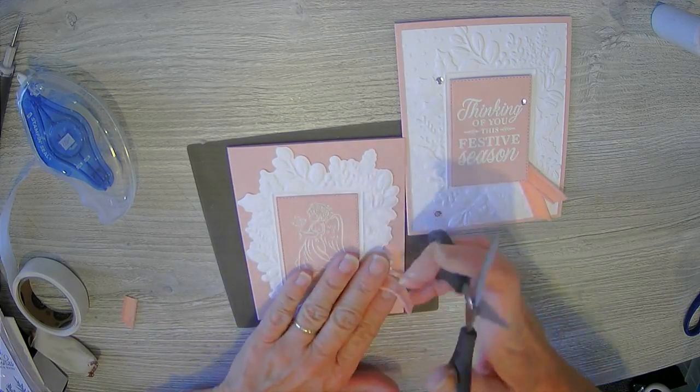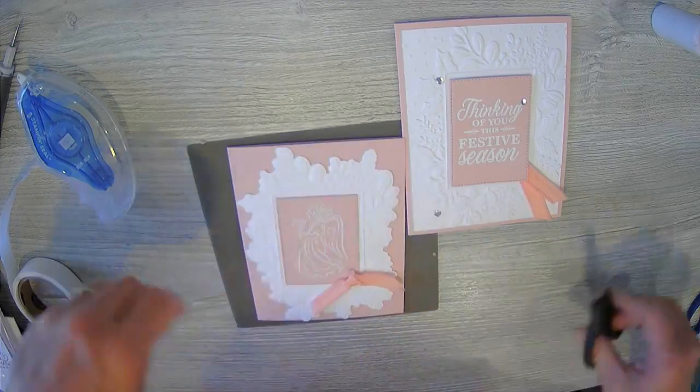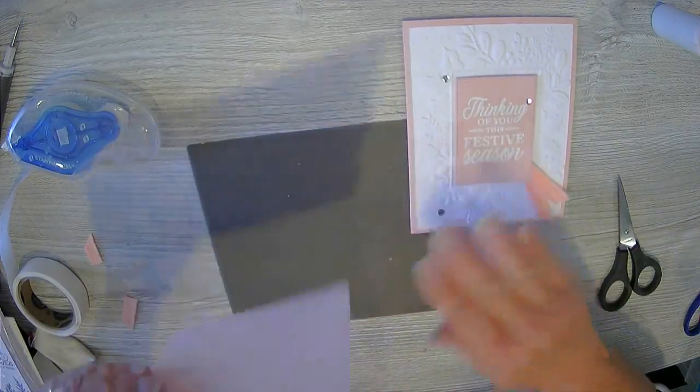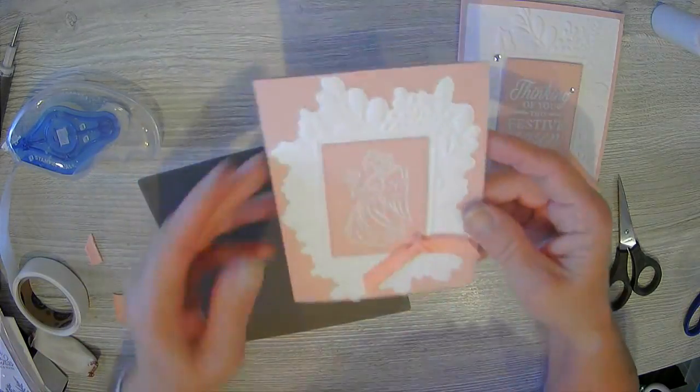I don't know about anybody else, but my hands get so dry in the wintertime, especially when I'm working with all the paper that I work with. It's like, oh my gosh, and I'm always putting lotion on it.